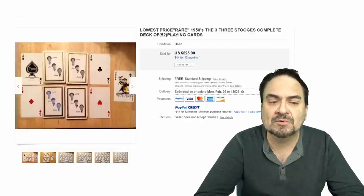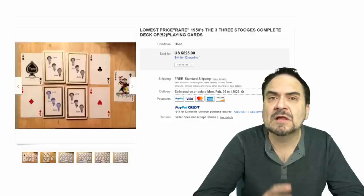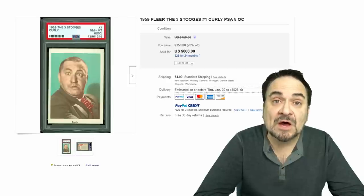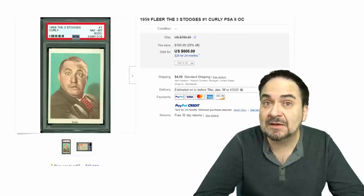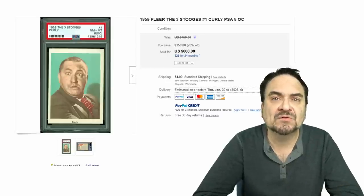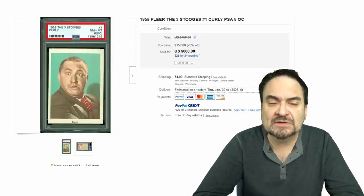Just a super example. If it had the box, you could add $300 or $400, probably more, to the price on this one. Now, this next one's from the most popular set from 1959. It's the Fleer Three Stooges set. The first full card set like this. 96 cards, I do believe, was in it.